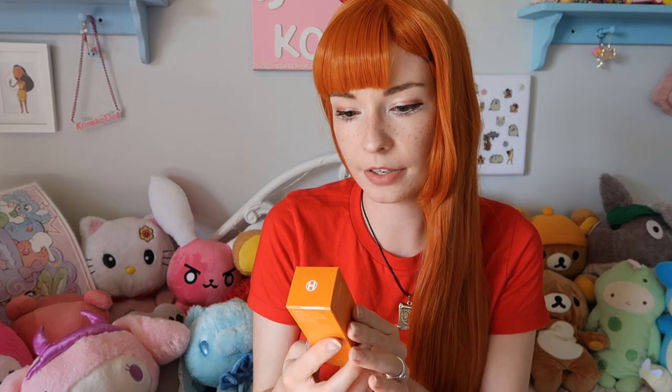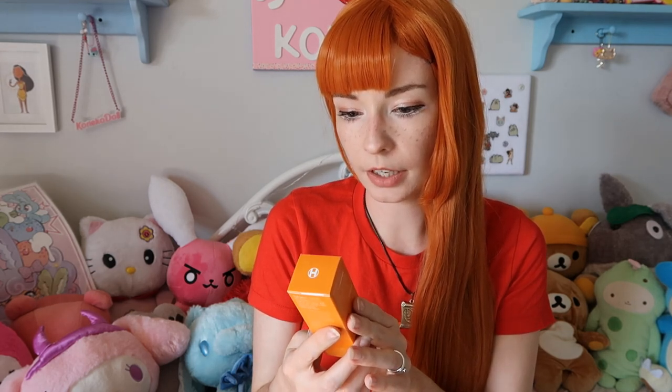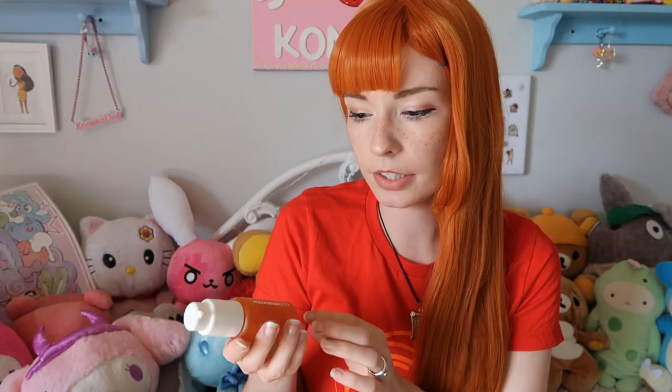That next item is a Truth Serum, brightens, anti-aging, all-day hydration, all skin types. This should really help hydrate my skin as I do get some really dry areas that get irritated a lot.